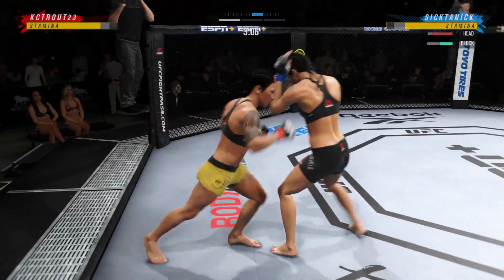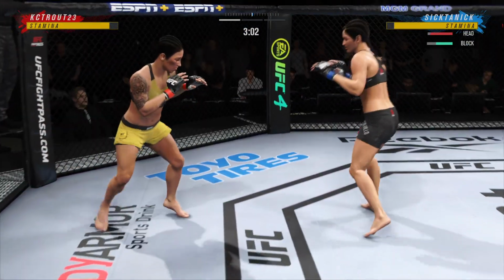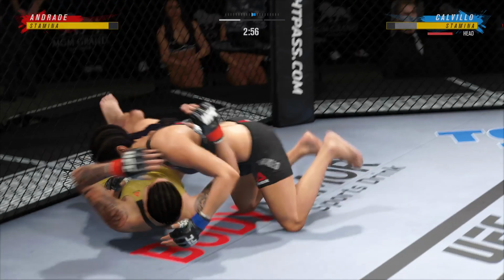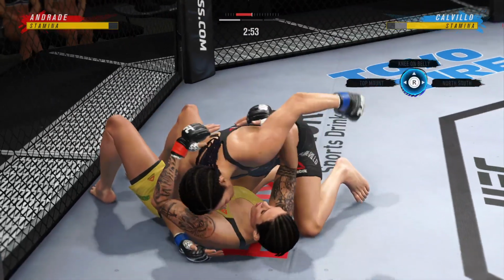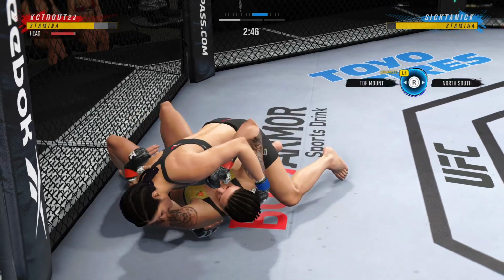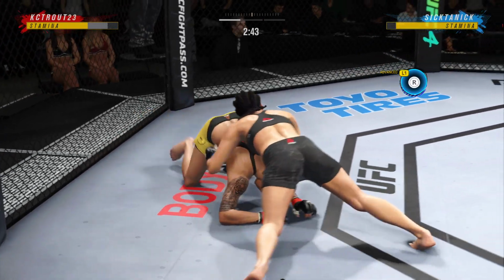Just over 3 minutes to go now. And she connects with a punch there. We'll see if she can follow. Nice entry directly into the finish. Nice takedown. Wrap it up. Andrade gets hit with that elbow. You don't want to take too many more of those.